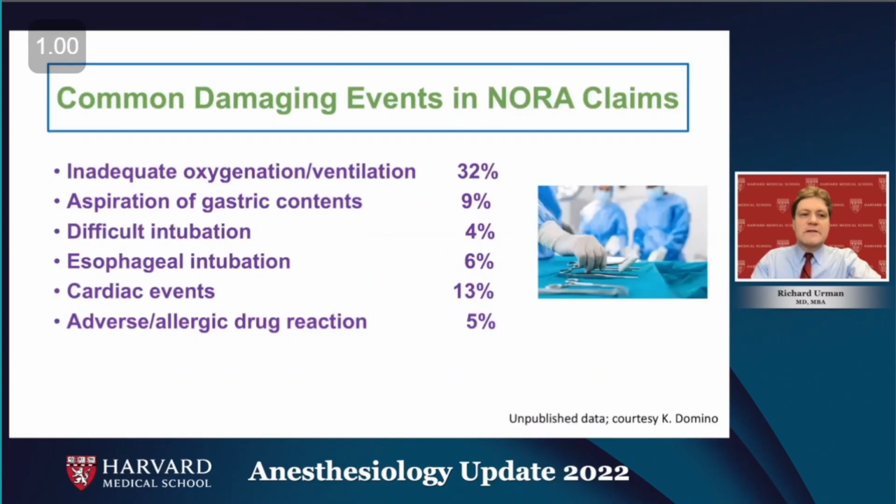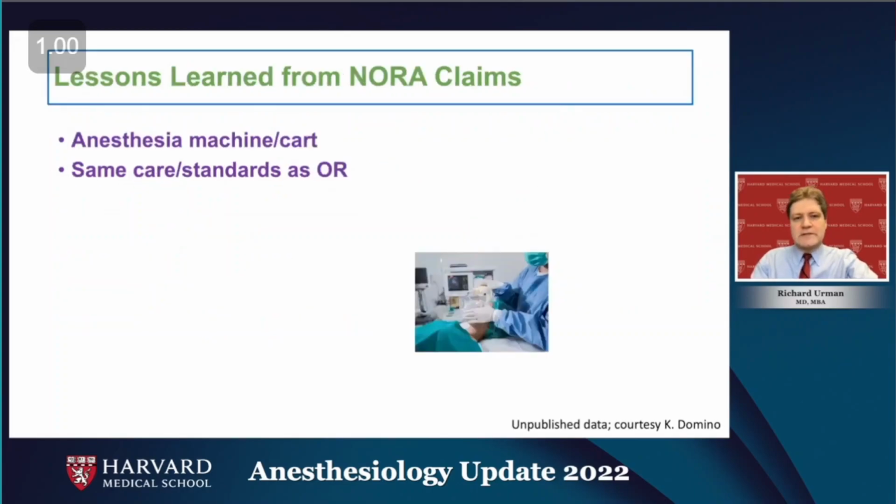Common damaging events: inadequate oxygenation, ventilation, about 32% of all NORA claims. Aspiration of gastric contents, difficult intubation, esophageal intubation. Again, these are all airway-related complications. Cardiac events, sometimes cardiac events were a result of inadequate oxygenation, ventilation, or aspiration, for example, and oxygen deprivation. And 5% were allergic drug reactions, things like that.